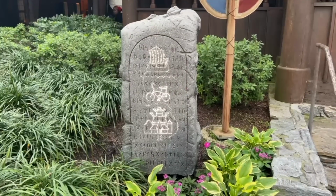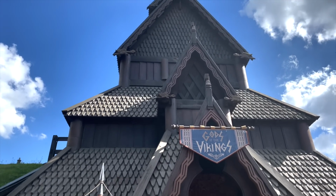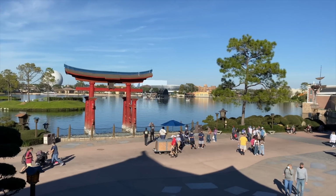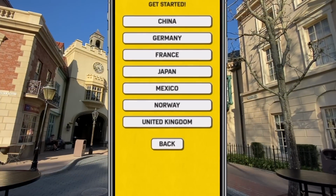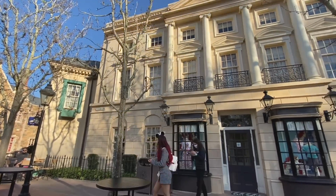Not only are the interactive elements exciting to discover, but the characters are endearing, and the activity itself allows you to explore certain sections of each pavilion that you might not have seen otherwise. To play this free game, all you need is the Play Disney Parks app, and you'll need to have your phone's Bluetooth switched on. After that, the missions commence.